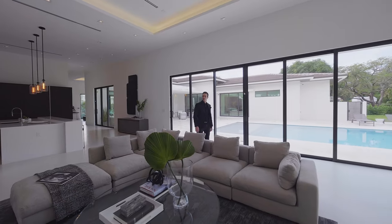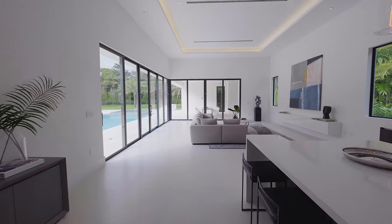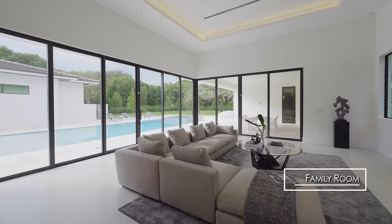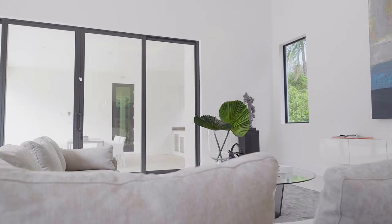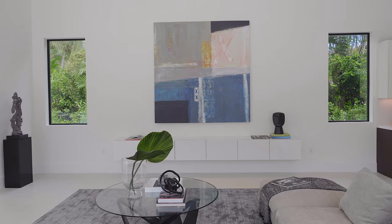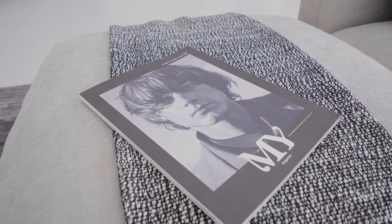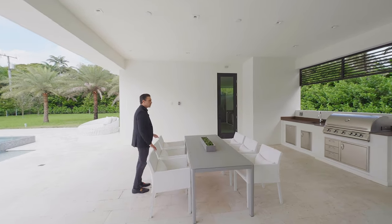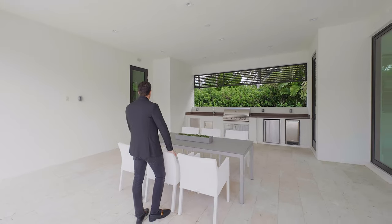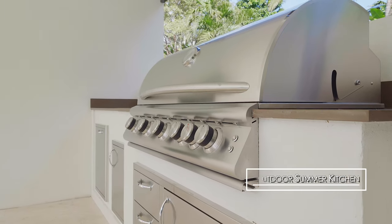And as we move forward, we enter the room where memories are made and your time is well spent with those you care about, the family room. In a very well thought out design, the family room leads right to the outdoor summer kitchen and dining area. But the uniqueness here is the private guest house that can be used either as a gym, a private office, or a guest bedroom for someone that you care about but values and wants privacy from the main home.